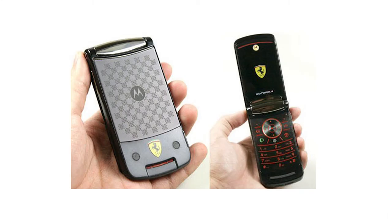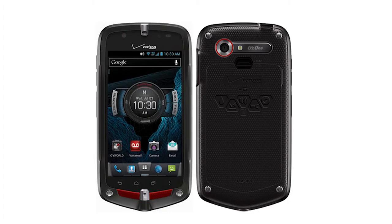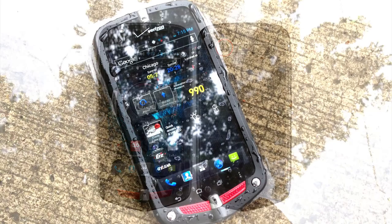Number 1. Casio G-Zone Commando. Anyway, wait, did I read it right? Is it Casio, the guys who made my watch? They make phones too? Never knew. No wonder I didn't know that they did make phones, cause this phone not only has one of the worst names ever, but it's also one of the worst phones.